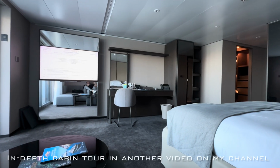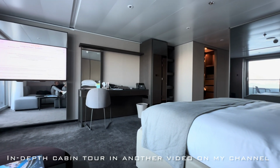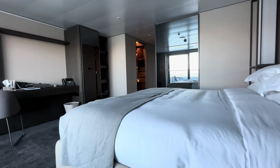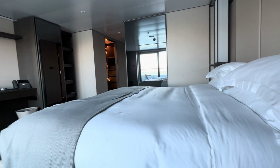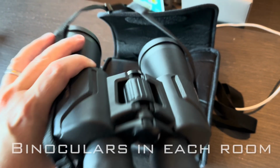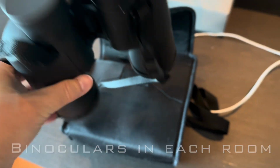And as you could see displayed on the screen is the Daily Wonder. This is where all your shore excursions and all the activities aboard the ship are displayed. You also get a pair of really good binoculars for your stay, which is very appropriate for the polar regions, whether Arctic or Antarctic.